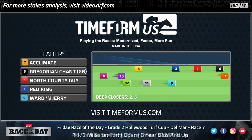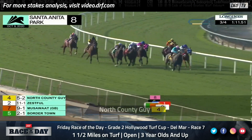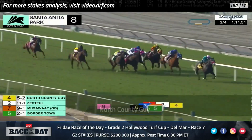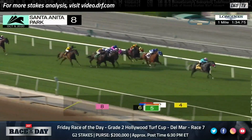Let's discuss this field in post-position order, beginning with a horse stepping up in class in sharp form. That's the number 1, North County Guy. Let's watch his most recent race. He beat 2 next-out winners. The 4th place horse came back to upset a 2X field with a 92 Beyer. This horse has good tactical speed. He's going to have to stretch out, but he's run well at this distance in the past, Mike. I think a good trip's coming, but he's going to have to prove his class.